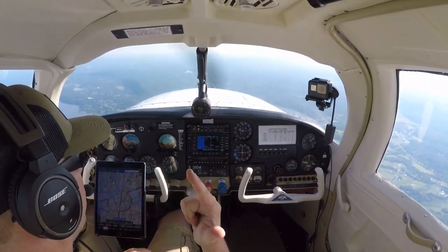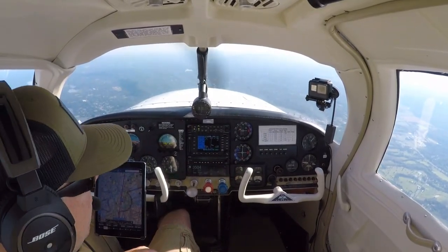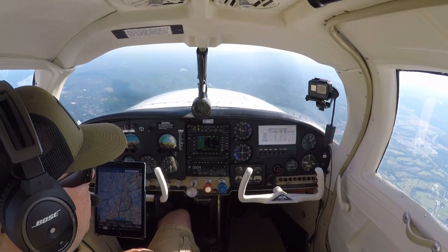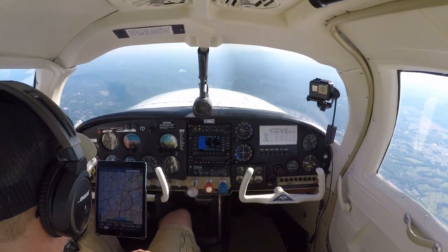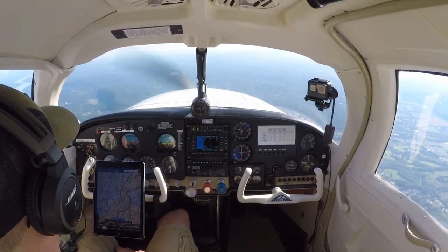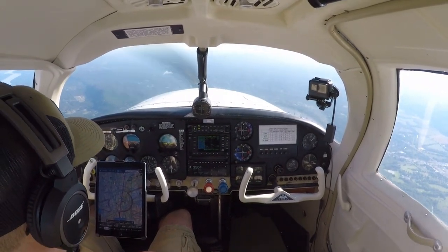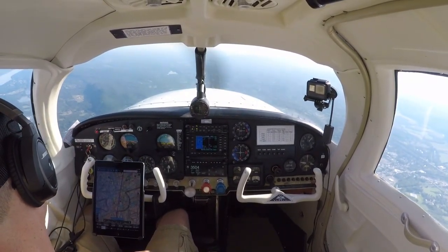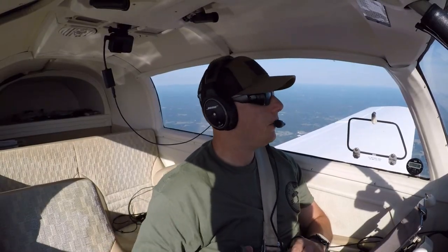Okay, so we got flight following, we got the transponder going, we got the heading just about 220 or 219, plenty of fuel, everything's in the green, oil pressure, oil temperature, cylinder temperature, so all good. Did an oil change yesterday, so we're all good. Everything still smells the same and looks the same. All right, we're on the other side of the Hudson River already.